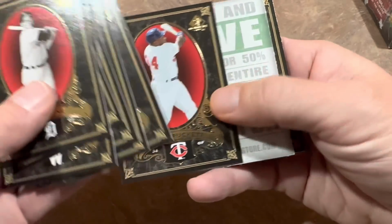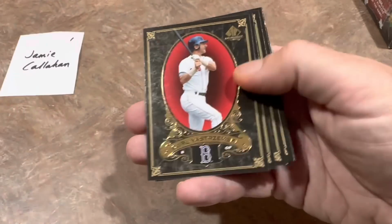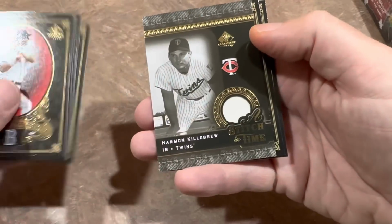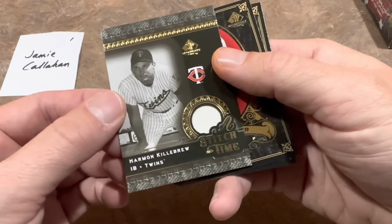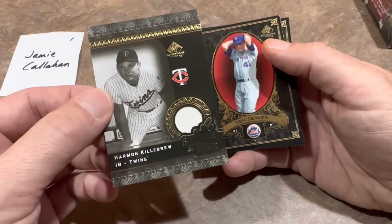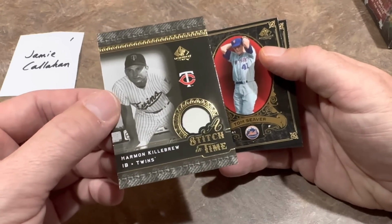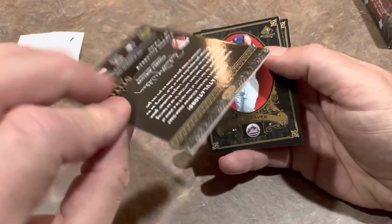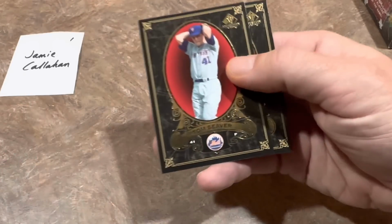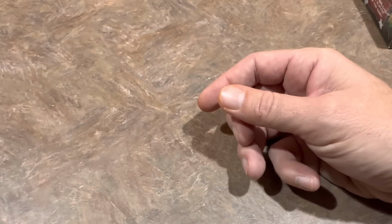And here comes a little promotional piece. Maybe that's the thicker card that I thought. And look at this, a third hit. It is a Harmon Killebrew Stitch in Time. Three Hall of Fame relics in one box. How about that, folks? A hot box to start things off. And they are all Hall of Famers. Harmon Killebrew, Robin Yount, and Paul Molitor in the same box. Jamie, there you go. That's a way to start things off.